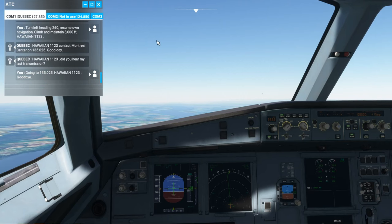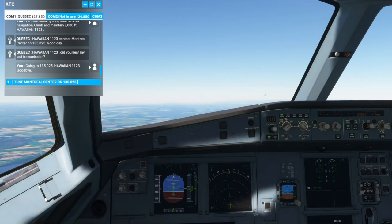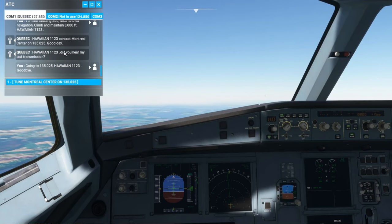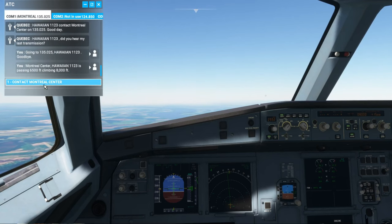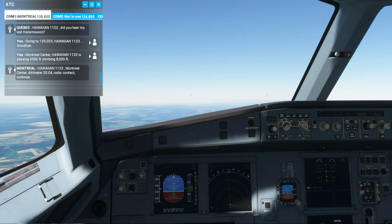Going to 135.025, Hawaiian 1123. Montreal Center, Hawaiian 1123 is passing 6,500 feet, climbing 8,000 feet. Hawaiian 1123, Montreal Center, altimeter 30.04, radar contact, continue.